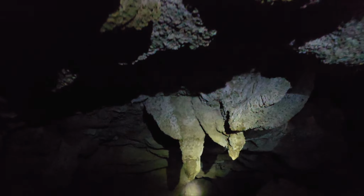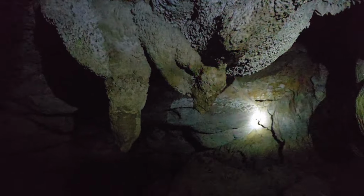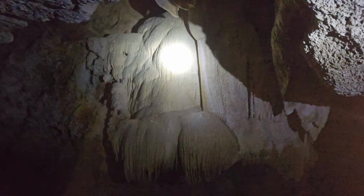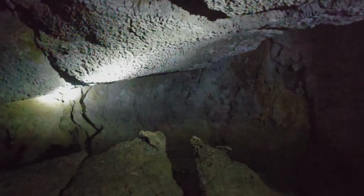Other rock formation. Again, this is a very tight passage, so we need to lie down on our backs in the canoe. The view inside is breathtaking. It's just that my phone's camera is not giving justice to what we saw inside. Here's another tight passage. You can see the stone right in front of our faces as we make our way back to the boat.